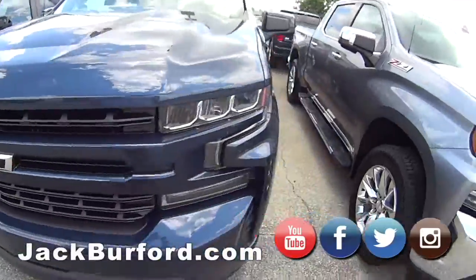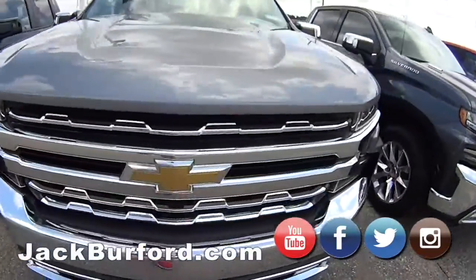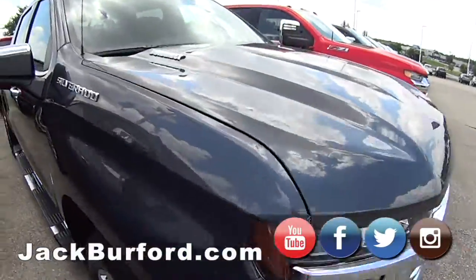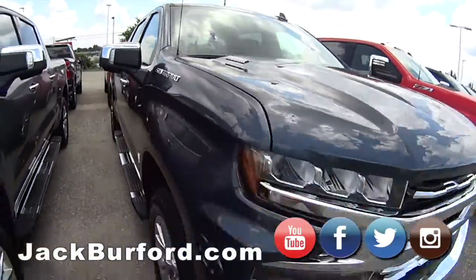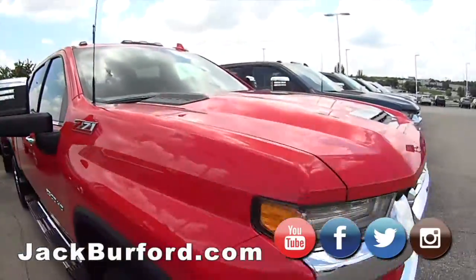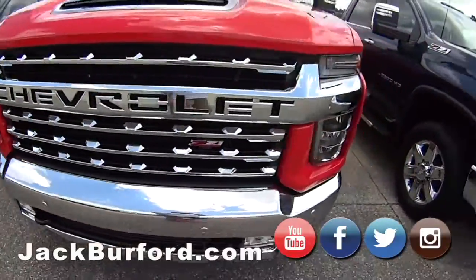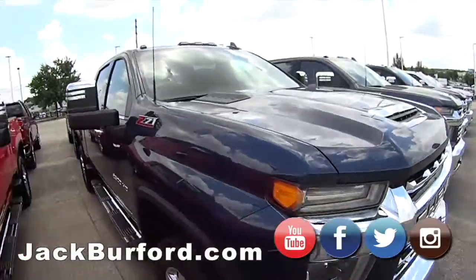Does everybody see a theme here? Ooh, that's a nice Chevrolet. Ooh, that's pretty. Oh, here's another Duramax. Ooh, this is a nice Chevrolet. Ooh, nice 4x4. That's nice. Ooh, look at the 2500. This is a nice Chevrolet. I love those grill patterns. Ooh, this is a nice one too.